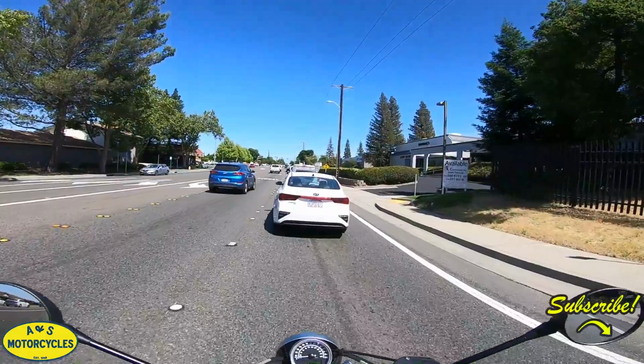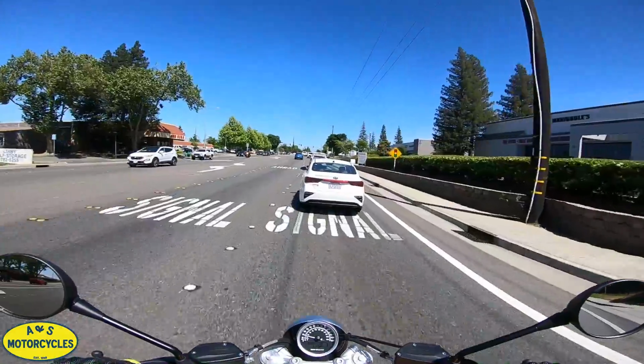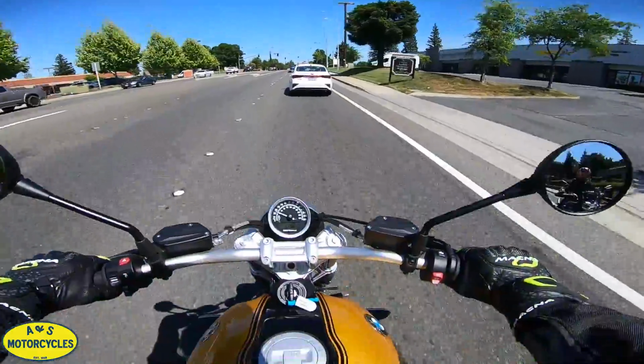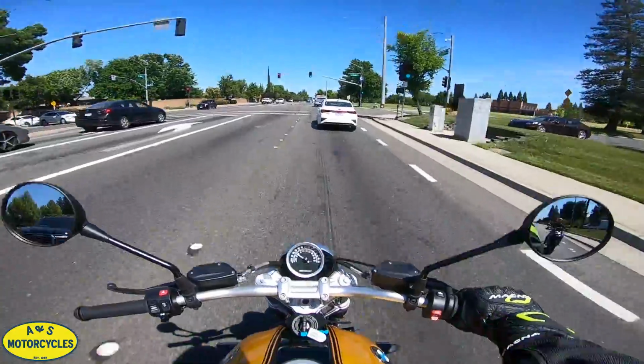The sound and looks of this thing is on point, though. There's no comparison with those two things. Absolutely 100% on point with the sound and looks. I mean, this paint job, I love this paint job.